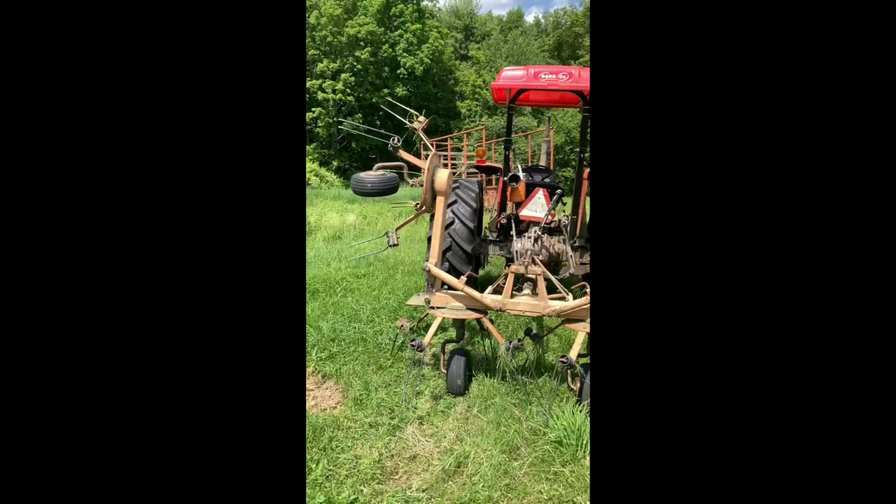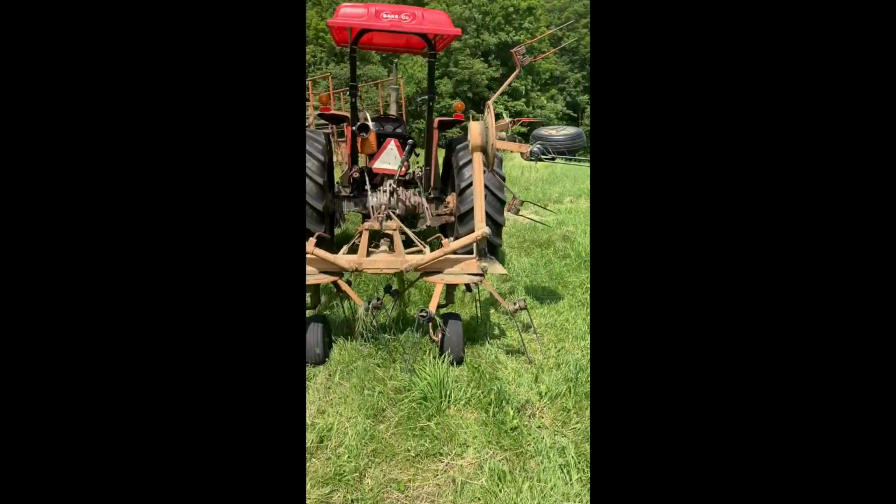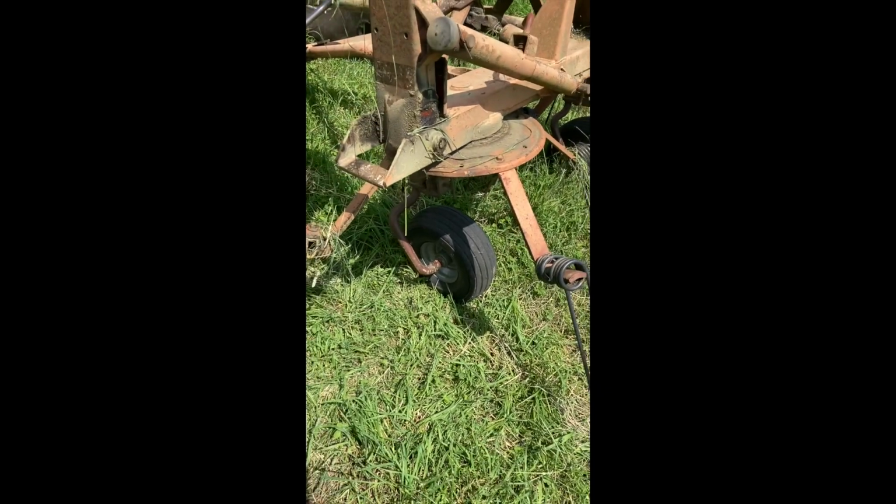Tiny break in the action here. Been chasing about, I don't know, 5-6 acres between this field down there and the two smaller ones. Had to do a last minute surgery on the tedder.